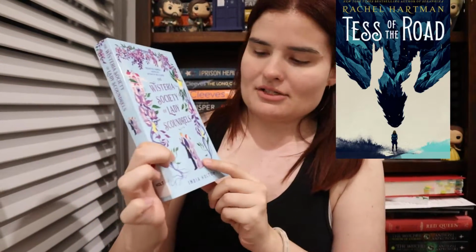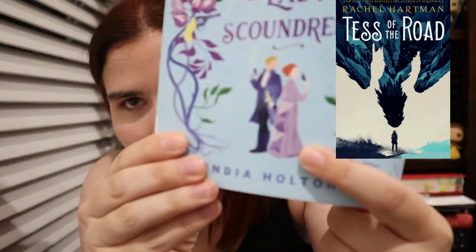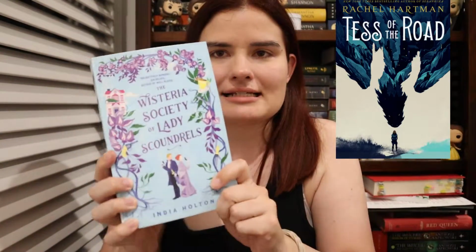So for that element I'm going to use the girl on the cover to match the next one. For that one I'm going to go with The Mysterious Society of Lady Scoundrels by India Holton. As you can see, this has a woman on the cover, and as you can see by phone here, it matches the previous one. So that's that one.